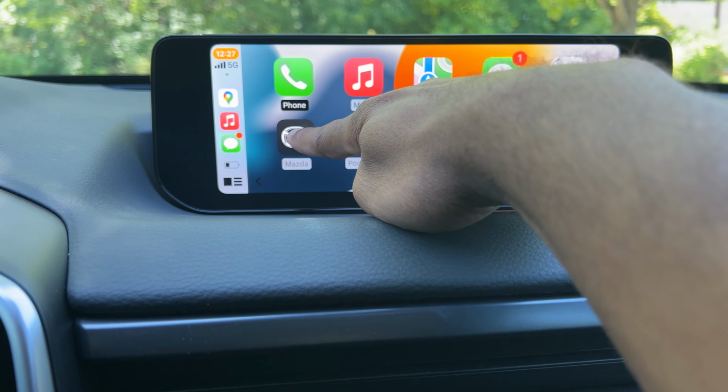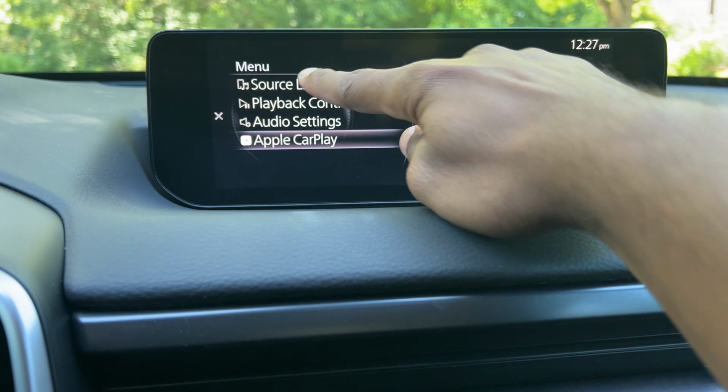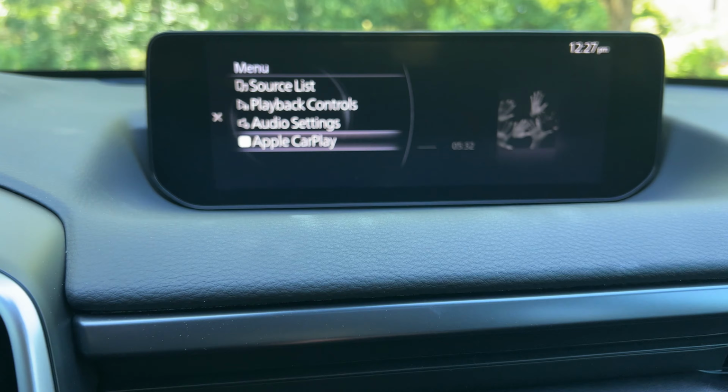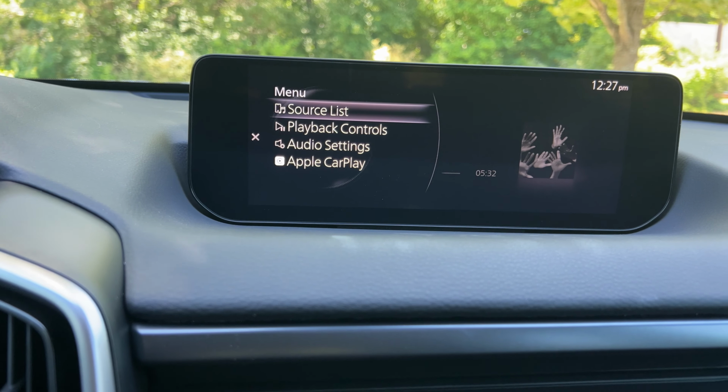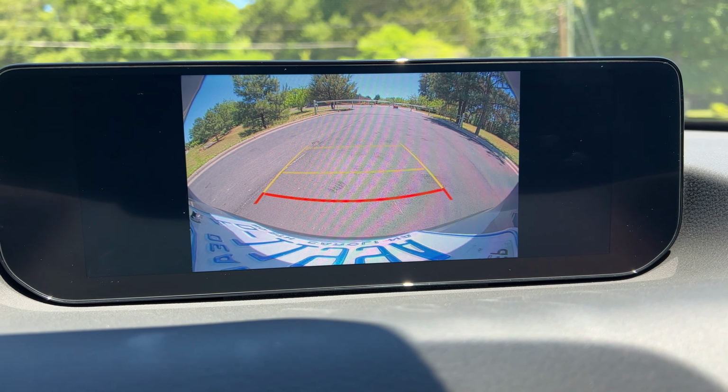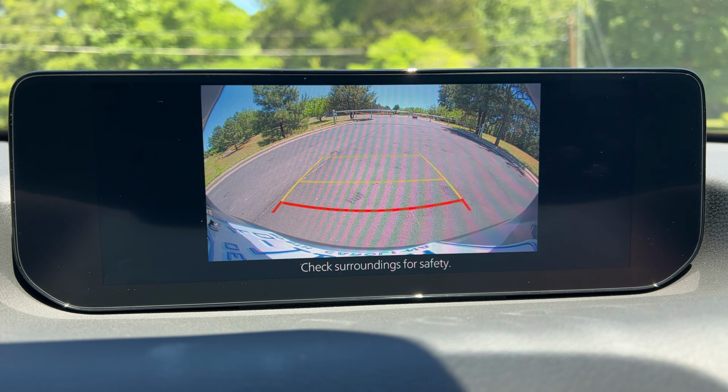However, there is no touch operation when using the built-in menus. You have to use the buttons and the turn knob on the center console to control the settings in Mazda's menu. Put the CX-50 into reverse to bring up the backup camera.